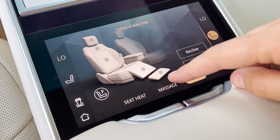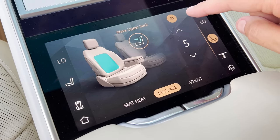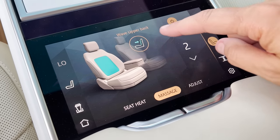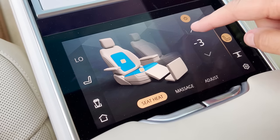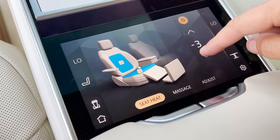And it gets better because these rear seats also have a massaging function. As you can see in the center screen, you can turn on rear seat massage while you're being driven along, and you have heated and cooled rear seats as well. Although oddly, it's both accessed under the seat heat tab. You tap on that and then you can control both heat and cool, which is strangely mislabeled, but who really cares when you're coddled by such wonderful luxury.